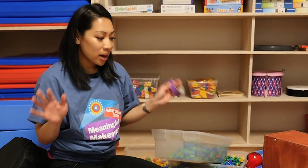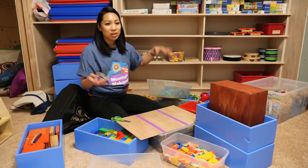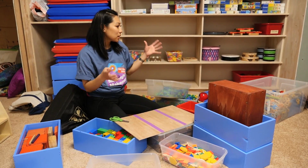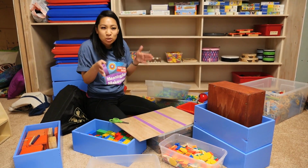I am in charge of the fine motor station, and what I'm doing is taking everything out first and then reorganizing. The reason I'm doing that is because there was a lot of great material here, but it was hard to access because all of the bins were really tightly squished together.